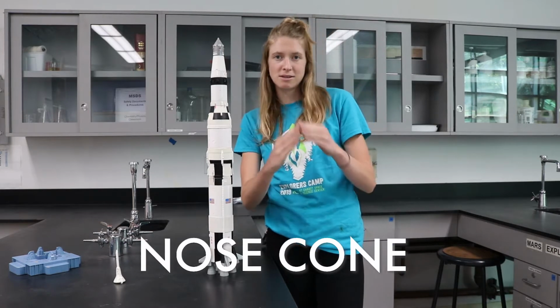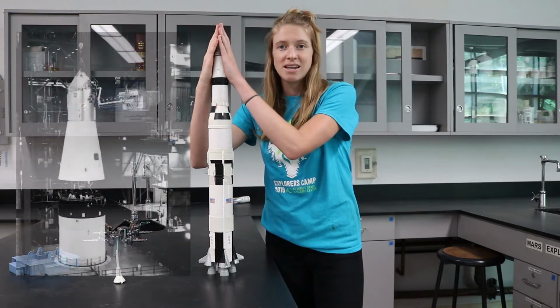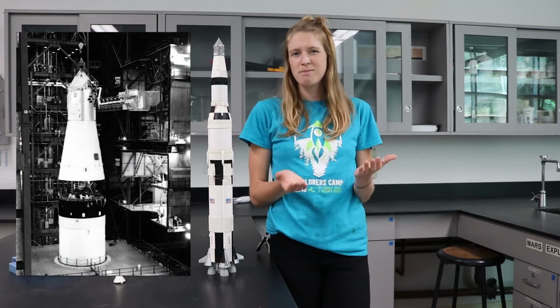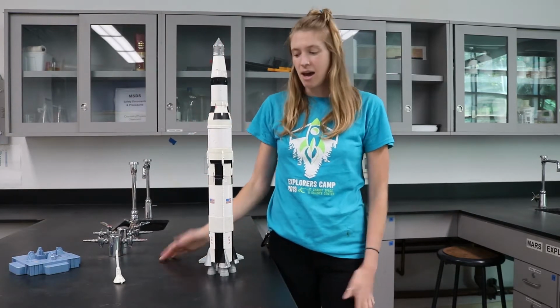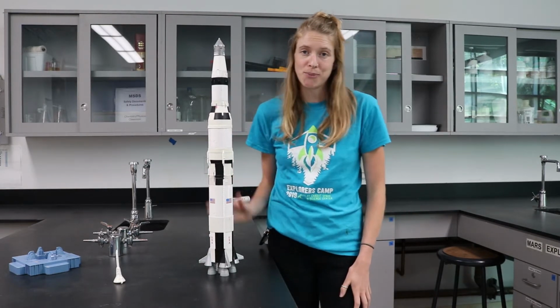A nose cone is called what it's called because it's on the top and it looks like a cone. And this can help slice through the air as the rocket is traveling. It wouldn't be as efficient if a rocket had a flat top, because that might not cut through the air as quickly as it needs to, and that means you would need more fuel and more power to get it where it needs to go.